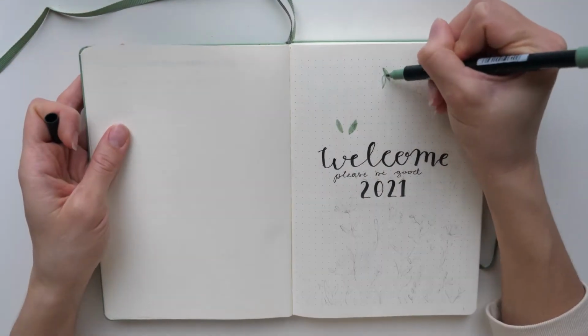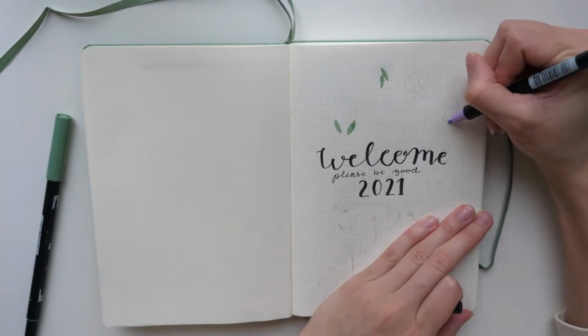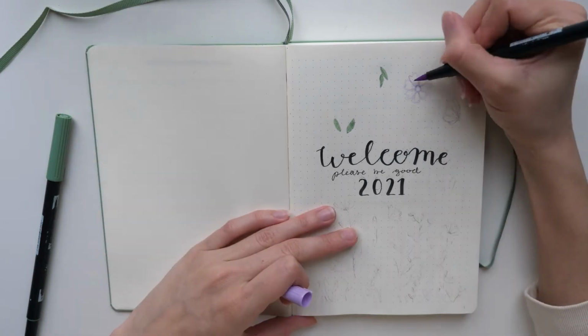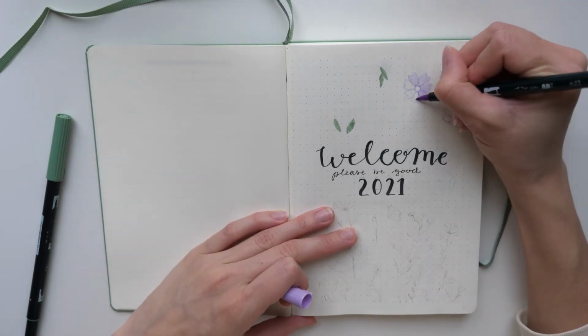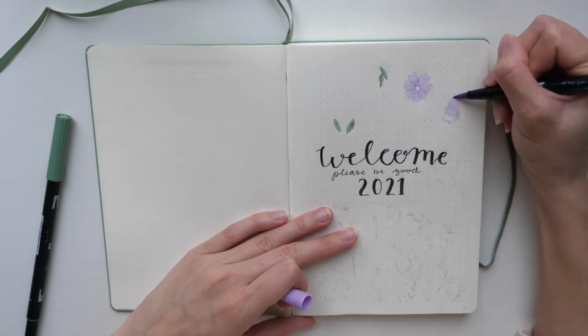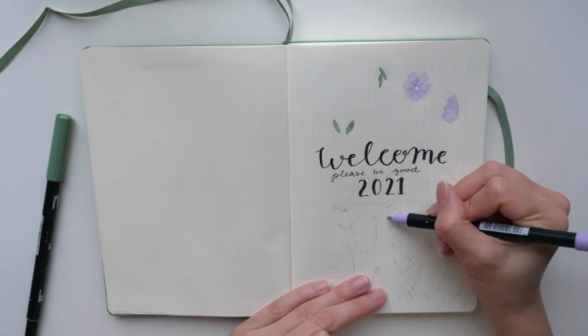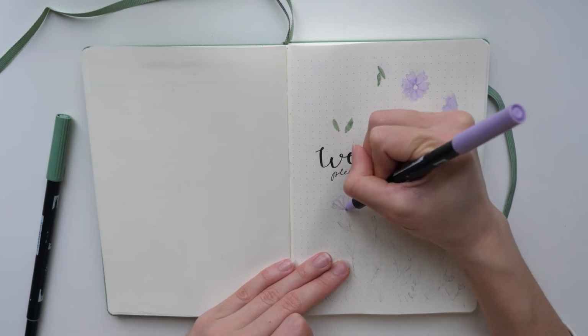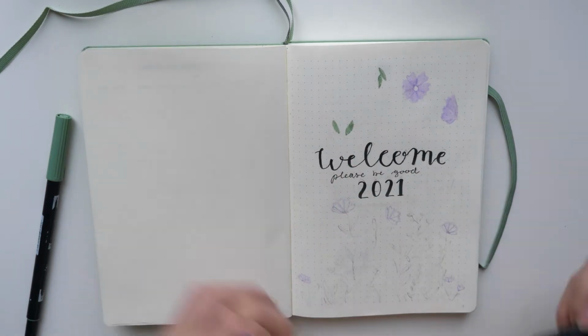In between the welcome and the 2021, I put "please be good" as kind of a joke from 2020, but also in the hopes that it will be a better year. I decided to go with this flowers coming out of the ground theme because it is a new year and a start of something new, kind of like a season for blooming, and yeah, I hope you like it.